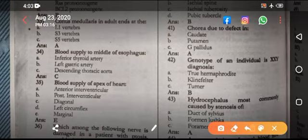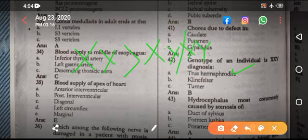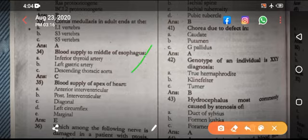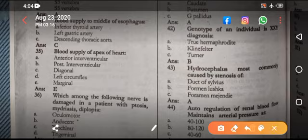Now, if you see, true hermaphrodite is also having XXY. But for true hermaphrodite, the most common is XX. If that is not, then XX, XY. If that is not, then XXY. So that is very rare. But for Klinefelter, this is the most common. And XYY, what is this? This is Jacob syndrome. And for Turner, that is 45X0.